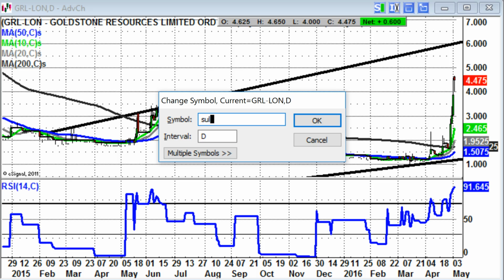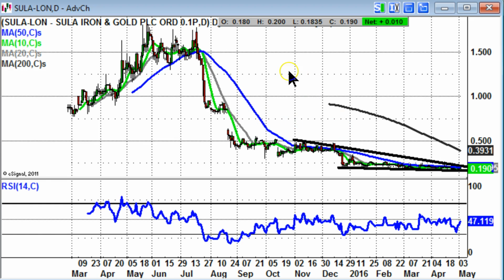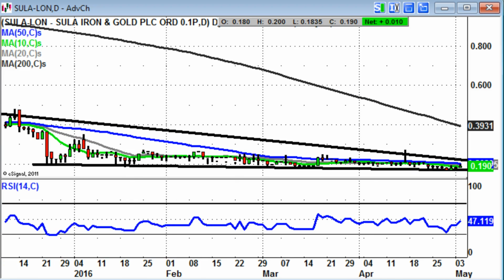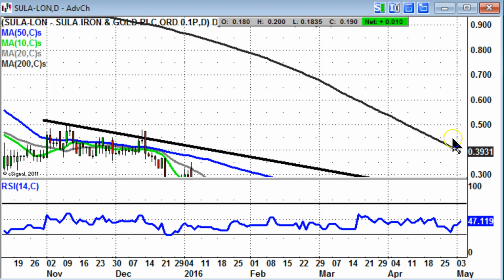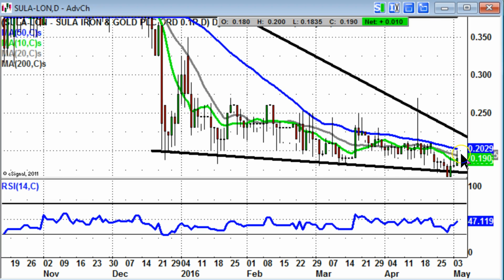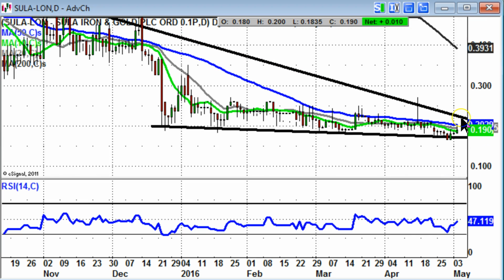Finishing off with an old favorite, Sula, and here we've got a situation where it looks as if it's just about to come good for the bulls over the next few weeks. Still in this triangle formation from November. We want to see the top of the triangle and the 50-day moving average at 0.2 pence broken on a weekly close basis, though, before assuming that we'll get a decent upside towards 0.25 or 0.3.